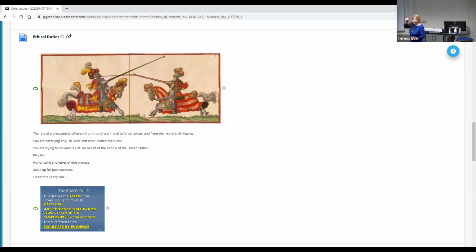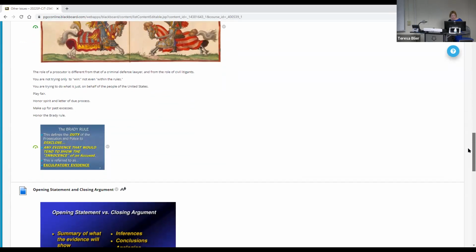They found a hair in the house that matched or could match the wig that he said the lady was wearing. And they found some little hair under one of the daughter's fingernails. That stuff is what's called Brady material. Should have been turned over. And we will have it in the trial we're doing. It'll be turned over. We'll see what the jury thinks of it.